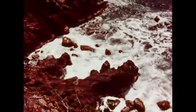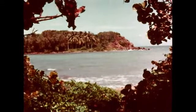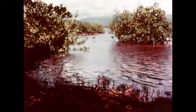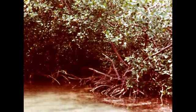Cliffs and the shores below are of dark igneous rock. Other beaches are of cobblestone or sand. At this latitude, 18 degrees north, the vegetation is tropical. Extending outward from shallow leeward shores are dense thickets of mangrove. Their prop roots prevent washing of the mud bottom.